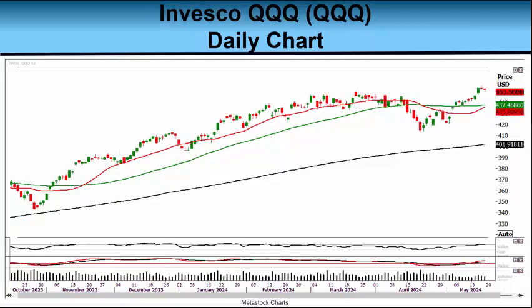Our next chart today is a daily chart of the Invesco QQQ, symbol QQQ. As you all know, this is the ETF that closely follows our NASDAQ 100 index, which is composed of the top 100 non-financial stocks in the NASDAQ stock market. This is the ETF where momentum stocks reign, like NVIDIA, Meta, Microsoft, Alphabet, that whole group.